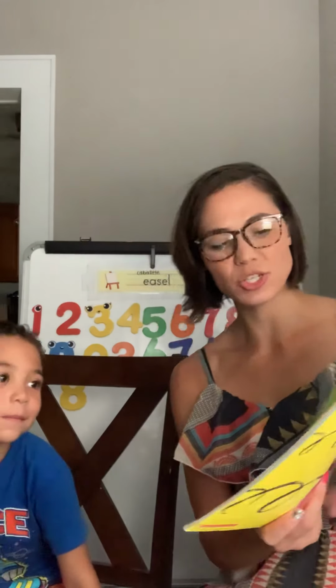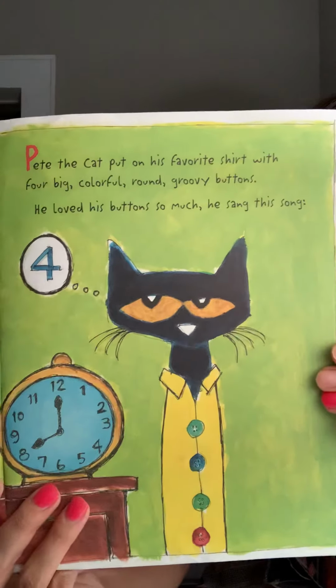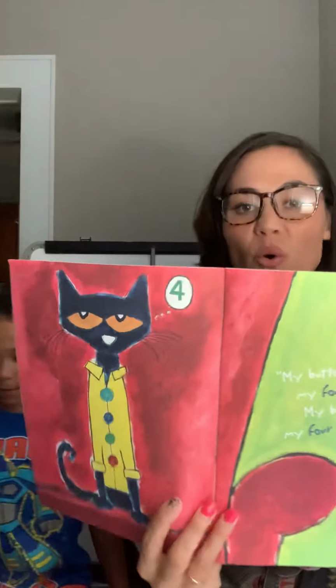Pete the cat put on his favorite shirt with four big, colorful, round, groovy buttons. He loved his buttons so much that he sang this song. And there he is with his four groovy buttons. He sang, "My buttons, my buttons, my four groovy buttons."